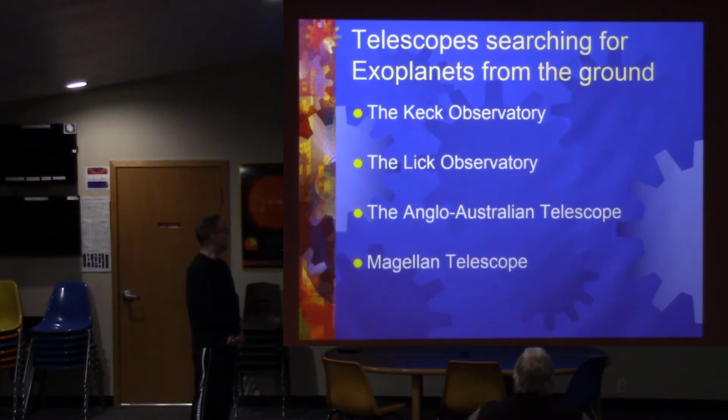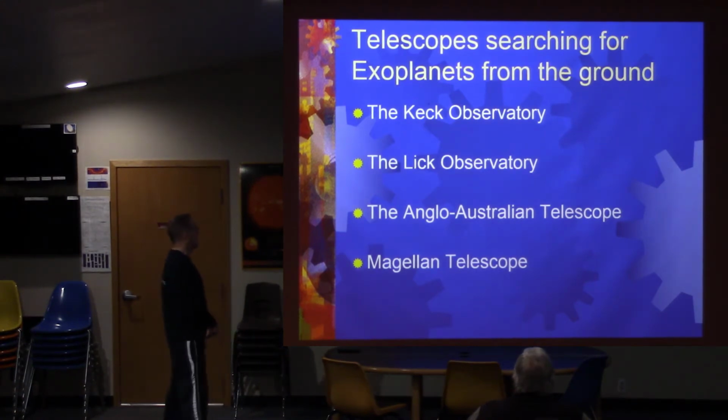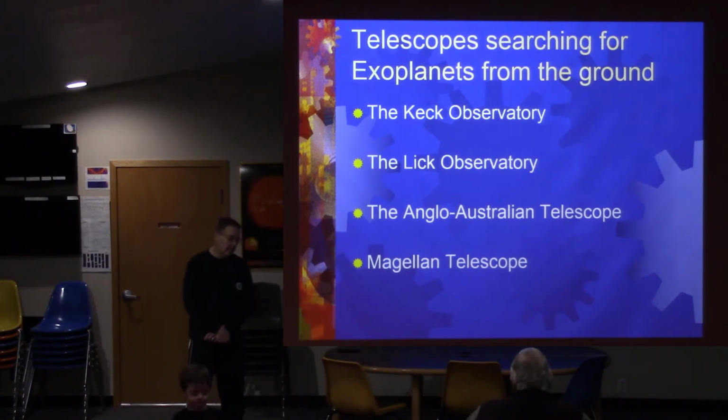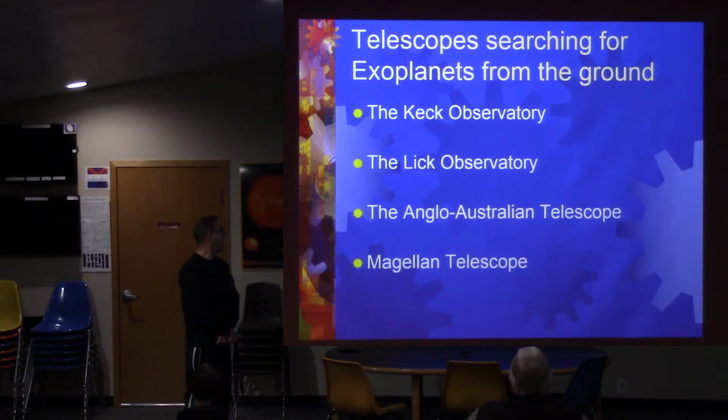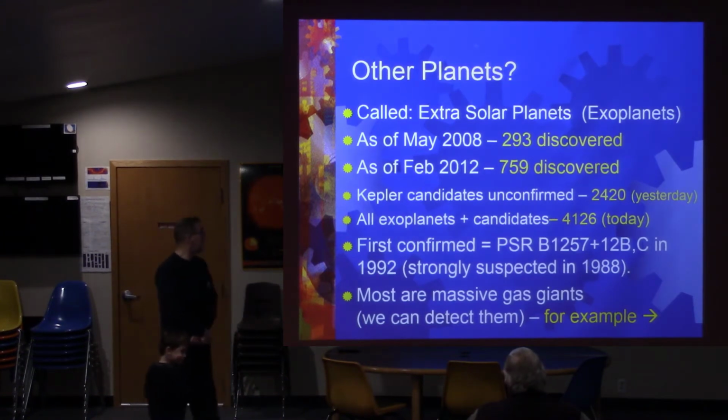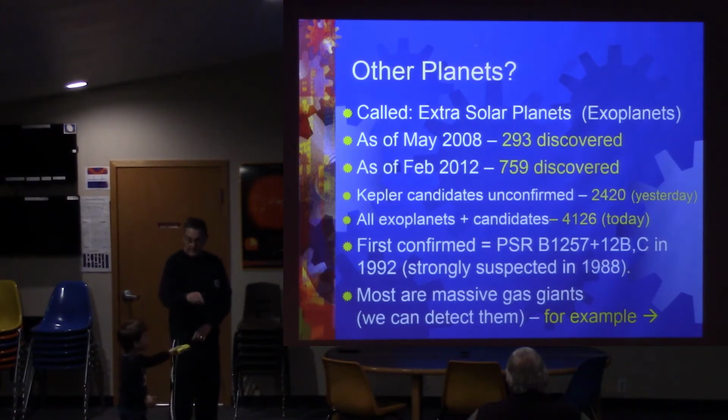So who's looking for exoplanets? Let's take a look at exoplanets, because that's what you seem to need to get life, is a nice platform for it. The Keck, Lick, Anglo-Australian Telescope, Magellan telescopes are all in the hunt. Numbers updated just today. I can see us back in 2008.